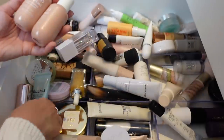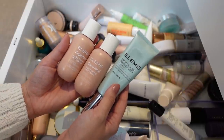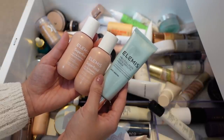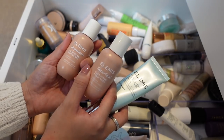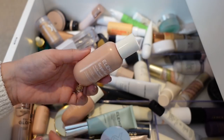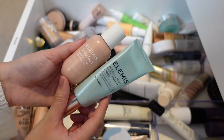And they have a smoothing version. So this is an anti-aging smoothing primer. So this helps smooth out the look of your skin. It kind of blurs your pores out and everything. And this is obviously the glowy version, which is so beautiful on my skin. See, this one is pretty much new, so I'm actually gonna give this away. And then I'm gonna keep these two Elemis ones because they're my favorite primers.